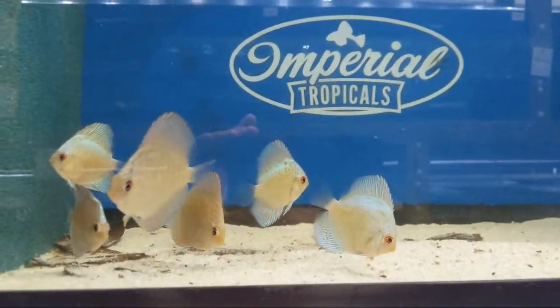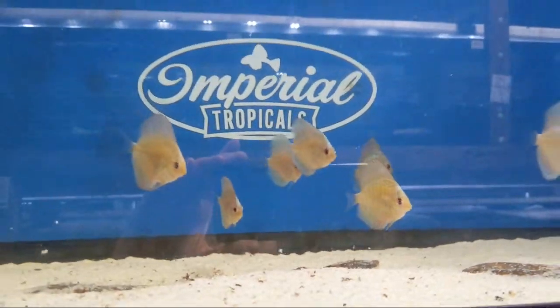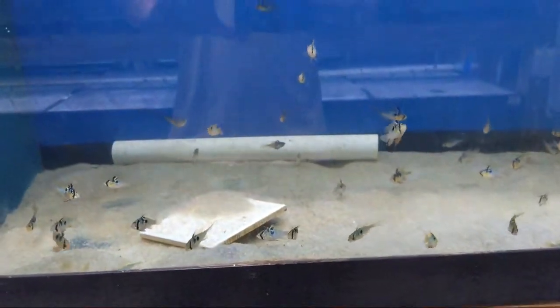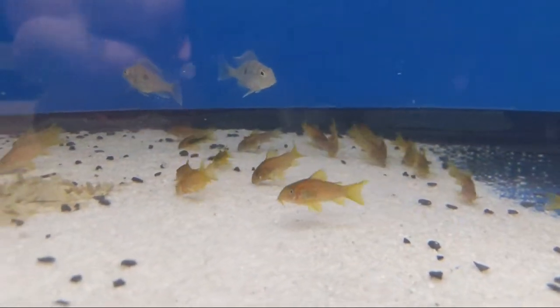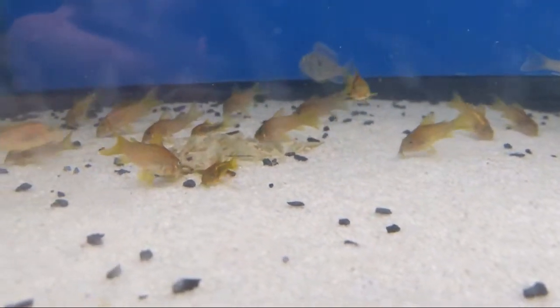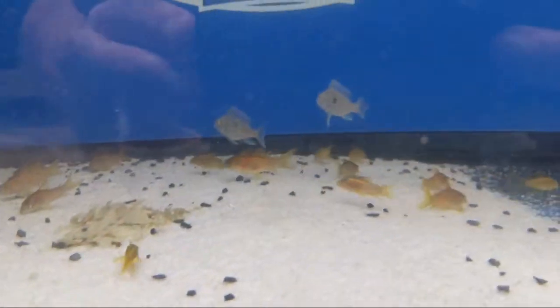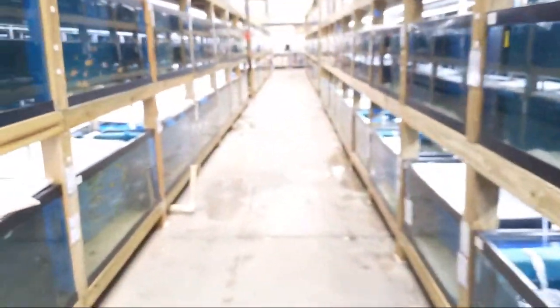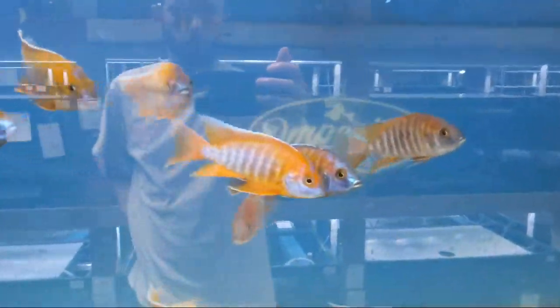Got a few discus left. Blue diamond, or I'm sorry, blue scorpion snakeskin. They came in healthy, they look good. We got rams. We got these laser orange cories, or gold striped cories, I believe. Technically they're not laser orange, but they're very closely related. That actually might be a laser orange right there. I love those guys. Some big 5-inch plus Eurekas. Full color. Tremendous fish.